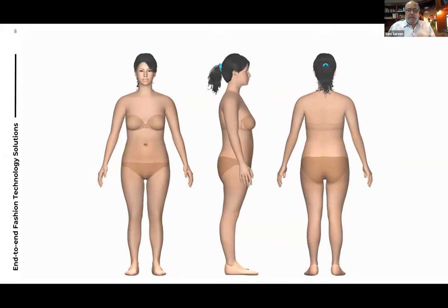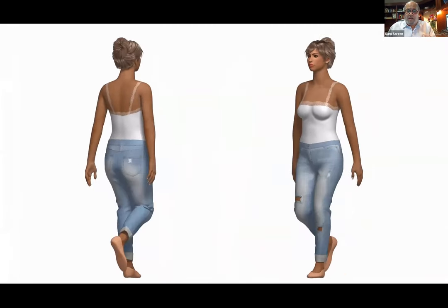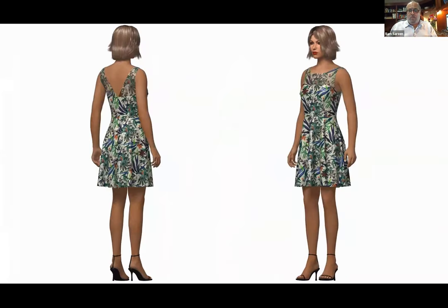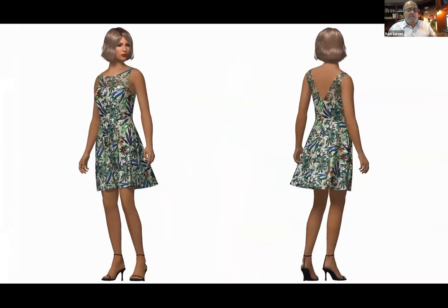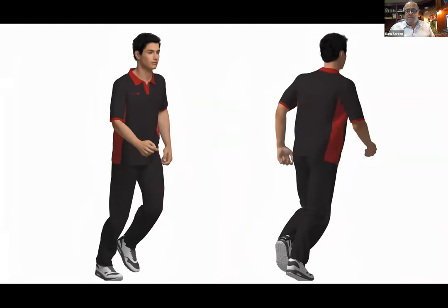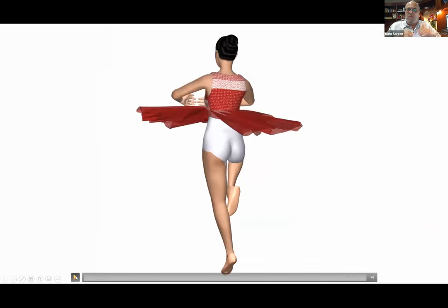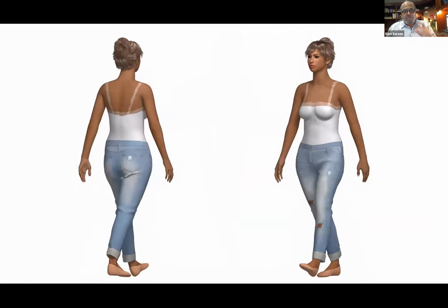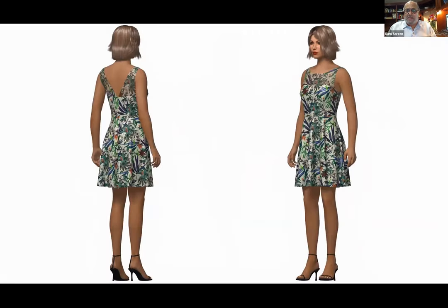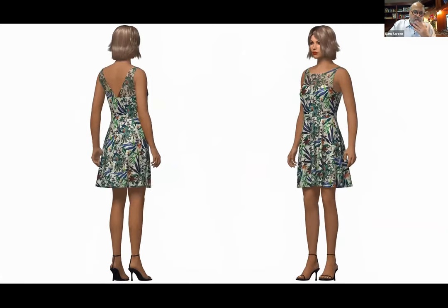Once that is done, depending on what category of products is being done, we will add motion, the same motions that we ask the fit model to do to test the fit. Sometimes it is just to show how the garment looks, but there are so many different categories that we need to make sure we are able to fit the garment with the right amount of ease and so on. For pants, the squat motion; for panties, the jump motion. There are hundreds of motions that we offer. Go ahead, next one, please.